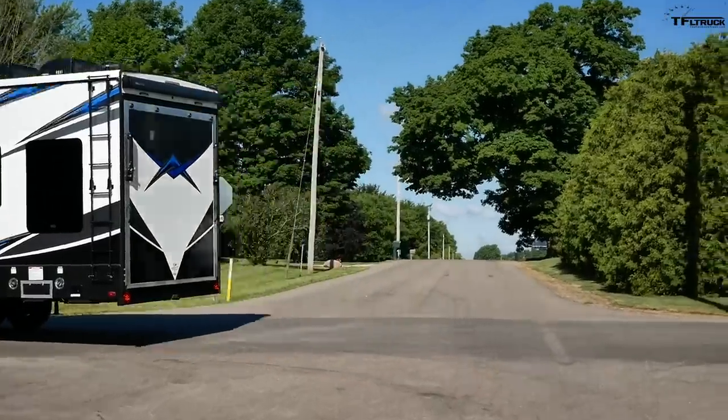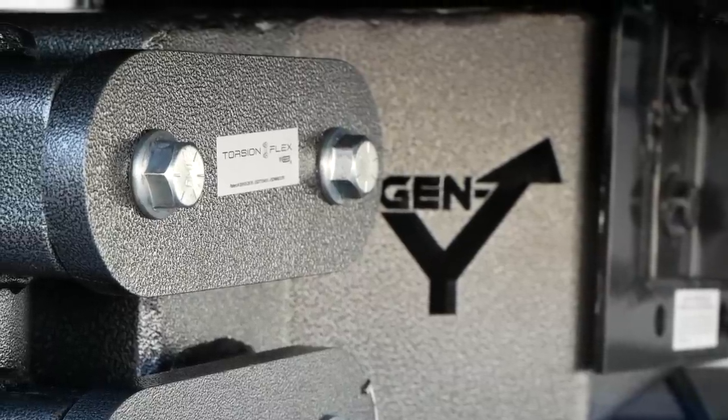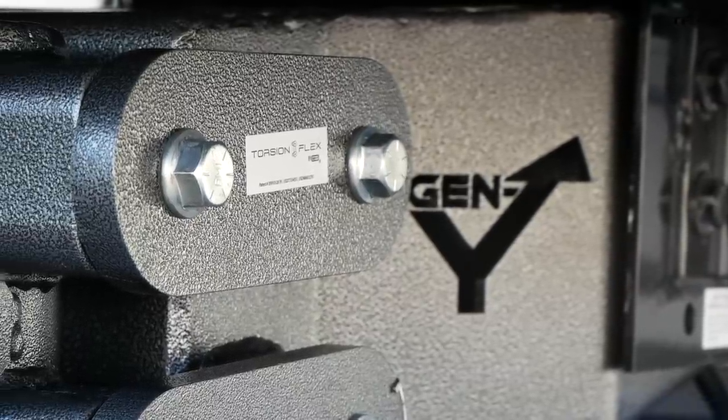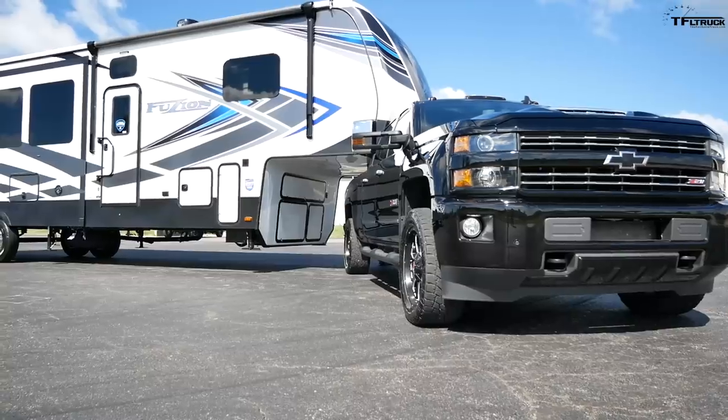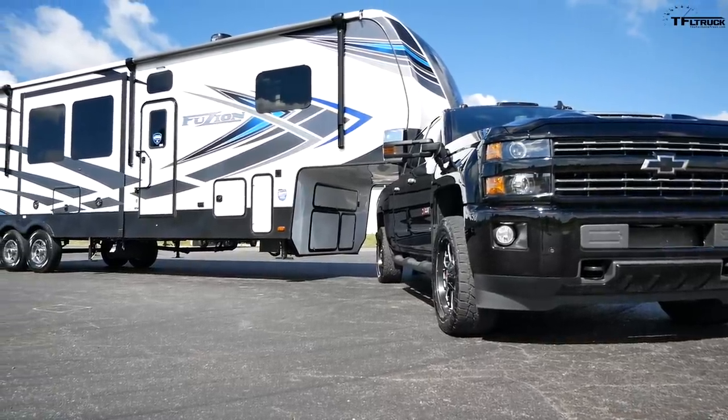I mean, this trailer is 13 feet tall. It's quite amazing what a fairly simple torsion device can do. Yes, it's an investment. It's about $1,500 for some models of the Executive hitch, but you're already spending well over $100,000 for the trailer and truck, and in my mind, the investment is worth it.